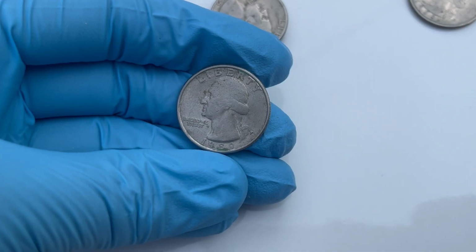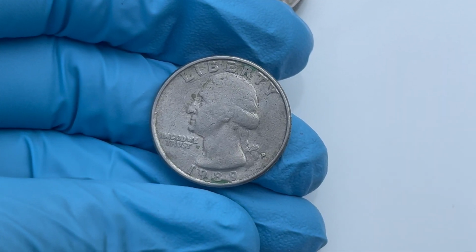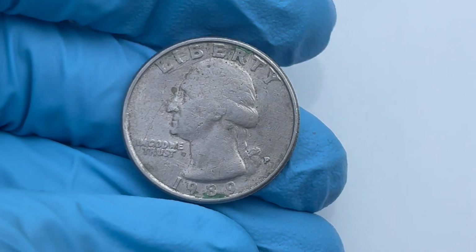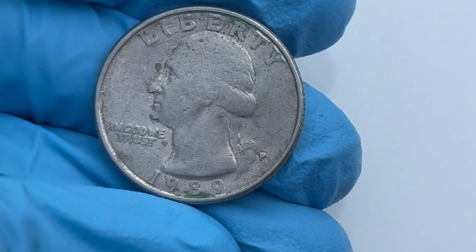Imagine holding a coin worth more than a Lamborghini in the palm of your hand. Sounds unreal, right? But what if I told you that a simple George Washington quarter dollar from 1989 could be worth, wait for it, over $1.2 million? Yes, you heard that right.